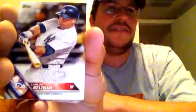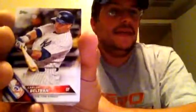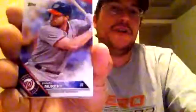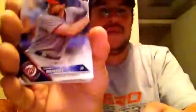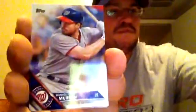Carlos Beltran, who's actually been doing really good for the Yankees. He just had his knee drained, so he's not exactly 100%, but you know what? He's not fielding, so he doesn't need to be. We got Pedro Alvarez. We got Marwin Gonzalez. Daniel Murphy as a National. So he's been hitting pretty good. Not that he didn't hit pretty good for the Mets, but can't let that go warm.